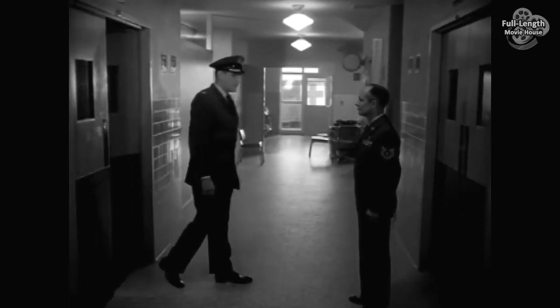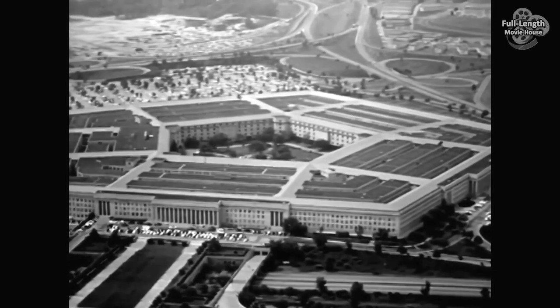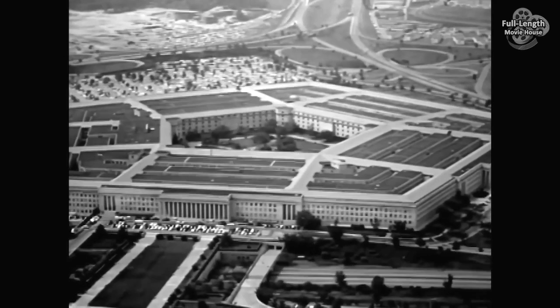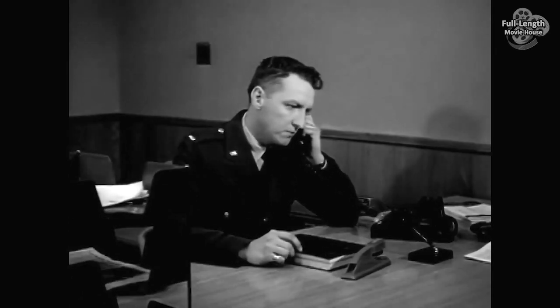Call the duty officer, Sergeant. I want a guard posted outside the store. This is now a restricted area. Yes, sir. This is the office of the Chief of Staff. Connect me with Secretary Lloyd Patterson's office. Urgent.